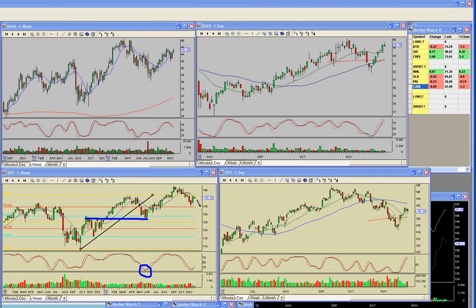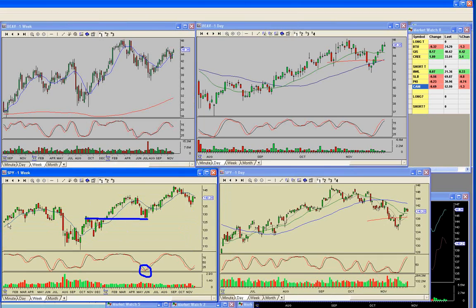So as you get the pullbacks, we're going to watch them. As long as we're getting decent, calm pullbacks, lower volume, we'll add to our positions, and we'll find some new positions. Now, the reason I bring that up, let me clear this out of the way.